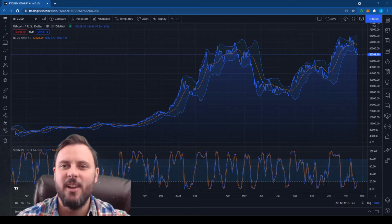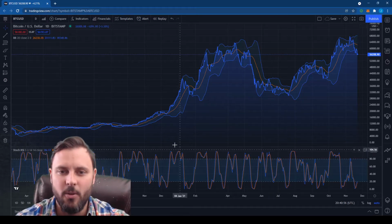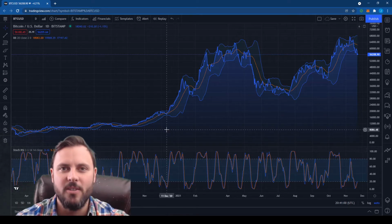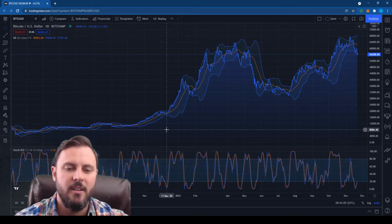Hey guys, let's take a look at what's going on with Bitcoin and do a live market chart analysis. So obviously we are looking at a chart of Bitcoin right now, along with two indicators, the stochastic RSI and the Bollinger Bands. This is not financial advice, although full disclosure, I do own Bitcoin, along with some other altcoins.